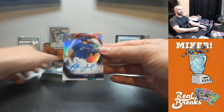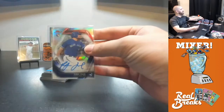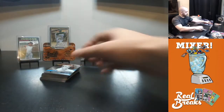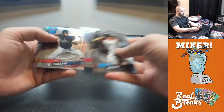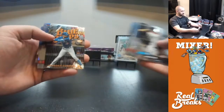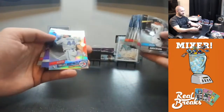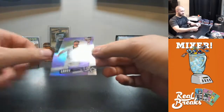Rowdy Tellez, Finest first rookie auto, Blue Jays. Blue Jays going to Rick Busta. Ian Happ, blue chips. Cedric Mullins, rookie refractor. Edwin Diaz, prize performers. Blue chips, Lourdes Gurriel Jr. Nice Pete Alonso rookie. Rowdy Tellez rookie refractor. Jose Abreu purple out of 250.